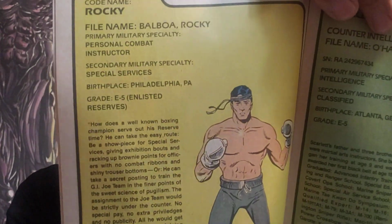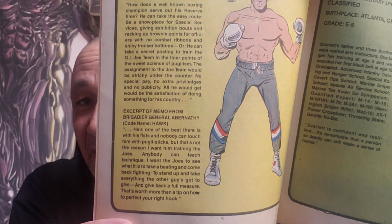And I'm like, look at that. And it's an excerpt of a memo from Brigadier General Abernathy, codename Hawk. He's one of the best there is, with his fist, and nobody can touch him with pugil sticks. But that's not the reason I want him training the Joes. Anybody can teach technique. I want the Joes to see what it is to take a beating and come back fighting, to stand up and take everything the other guys got to give, and give back a full measure. That's worth more than a tip on how to perfect your right hook.